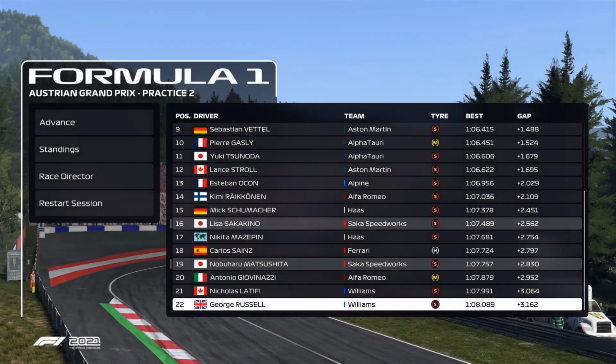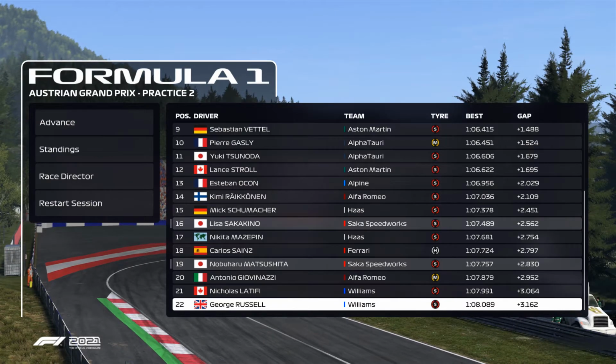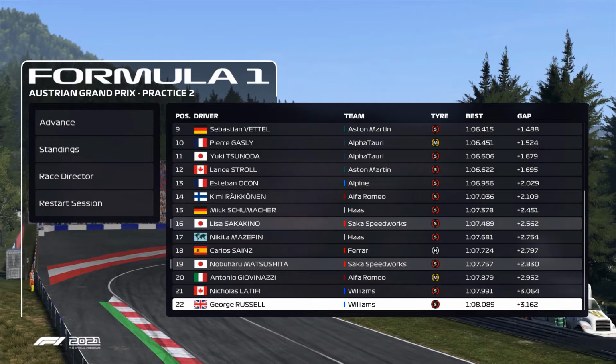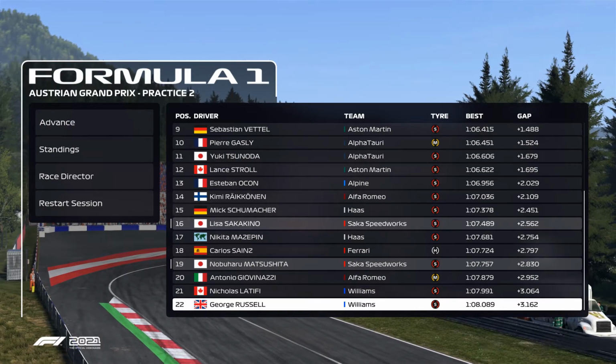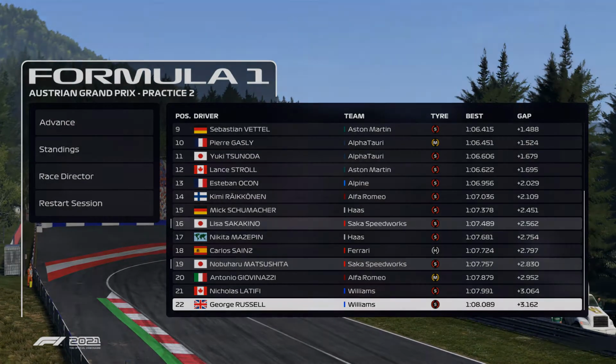All right, practice 2, we did 1 run. I gave it a little bit more speed, and we ended up being 16th. So if we did have to pick a race to drop out of, this one might be the one, as I don't think we have just the sheer speed on Austria. Fun track, though. We're going to skip P3 and see what qualifying brings.